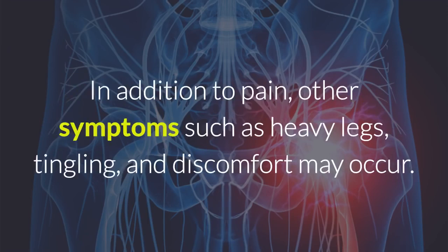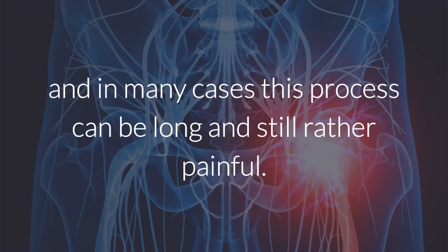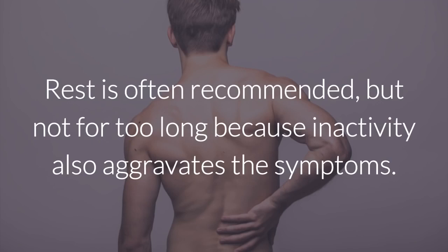In addition to pain, other symptoms such as heavy legs, tingling, and discomfort may occur. Proper treatment of the sciatic nerve requires you to follow up with a good health professional, and in many cases this process can be long and still rather painful. Rest is often recommended, but not for too long because inactivity also aggravates the symptoms.